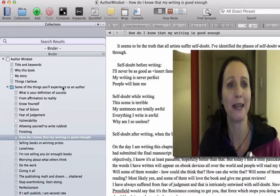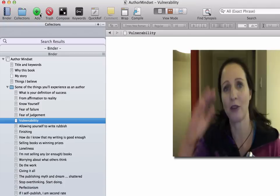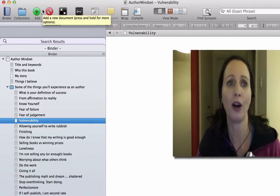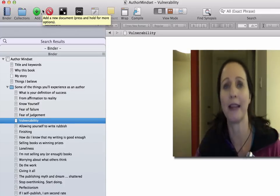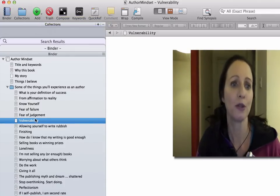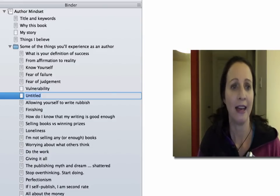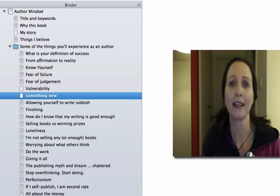Then what I do is I basically just stick a whole load of things in here. What's so great about Scrivener is you don't have to write in chapters in order. MS Word is just a nightmare because it's very difficult to restructure things and cut and paste, and it's just not designed for it. Whereas with Scrivener, say I want to add something new, I just add that there, I'll just write something new for now. I just add that in, and it's like a placeholder.